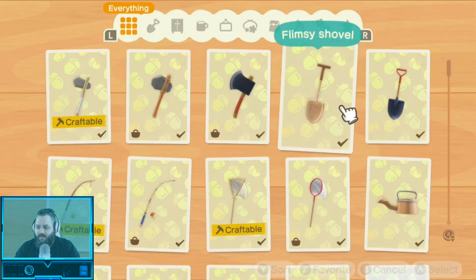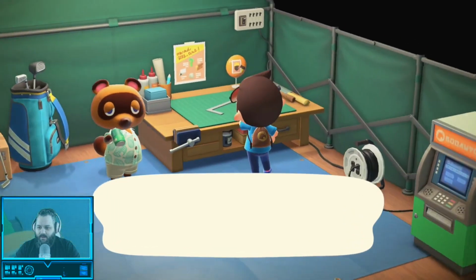We need to shovel. We need 5 hardwood. All right, so we're gonna have to go back to the house. Let's do the workshop while we're here for the customization.